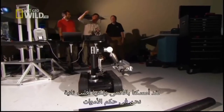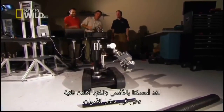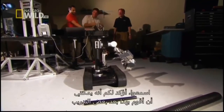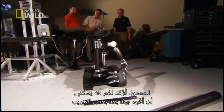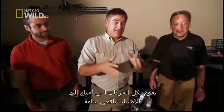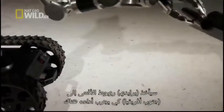We had the snake captured, and it just got loose again. We're all dead. Wow. Well, I tell you what, I think I could do it with a little more practice. I'm sold. That thing is incredible. That does everything I need it to do to capture a venomous snake. Brady will take the snake bot back to South Africa to put it to the test.